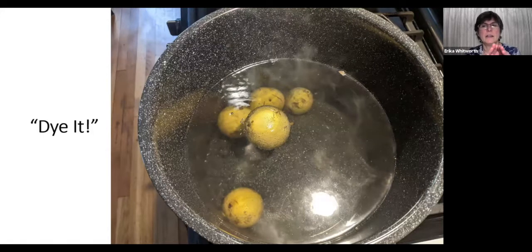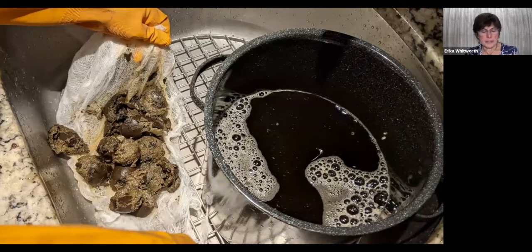It's the inner layer right underneath this outer husk that has all of the color pigment, where the dye will come from. So you have to get this green outer part broken open. I boiled mine. I tried to smash it. It doesn't smash very easily. And then I had this mess. So I boiled it until the stuff started coming apart.